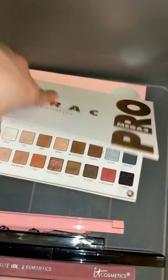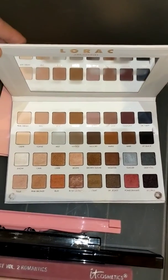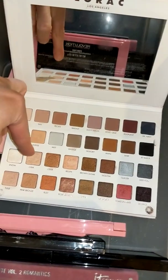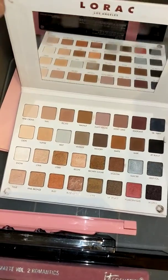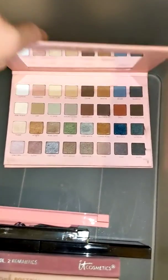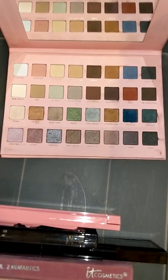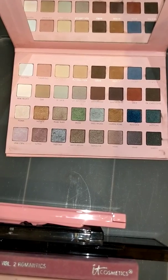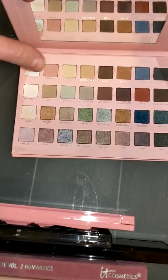I have the LORAC Mega Pro 3, which I'm keeping. Obviously, a lot of my colors in here, the browns, the light ones like this Cava and Bellini, those champagne shimmers, which I love, so definitely keeping that one. And I will be keeping this one, the Mega Pro 4, but I wasn't as pleased as I thought I would be with it. It has a lot of nice colors, but the quality I didn't think was as great as, say, the Mega Pro 3 or 2. So I like it. I don't love it, but I will be keeping that.